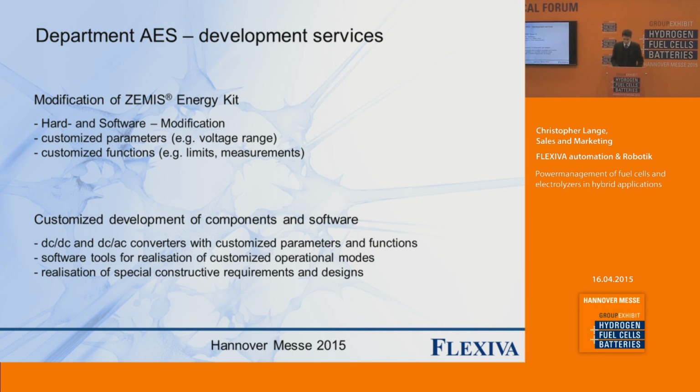Okay, just to sum up the topic, I also want to take the opportunity to introduce our services of FLEXIVA, or of the department AES, Alternative Energy Systems. We are offering hardware and software modification of our CMIS energy kit, customized parameters and customized functions. That means that we are also able to realize customized development of components and software, basically with DC-DC and DC-AC converters.